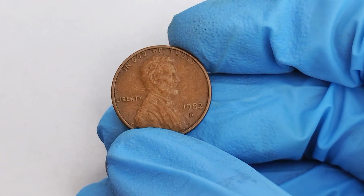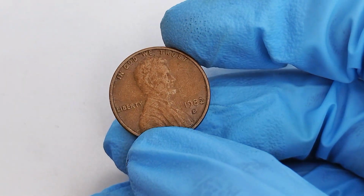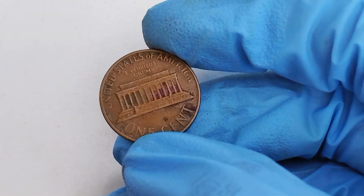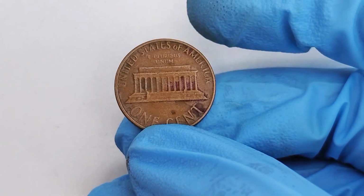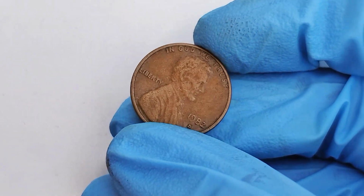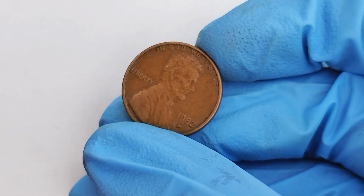The story begins in 1982, a year of transition for the U.S. Mint. Up until then, pennies were struck in solid copper. But copper prices had skyrocketed, and making pennies out of that heavy metal was becoming too expensive. So in 1982, the Mint made a historic change, switching from copper to a lighter, cheaper zinc core coated with a thin layer of copper. But here's where the mystery comes in. The year wasn't a clean break. Both copper and zinc pennies were produced in 1982.